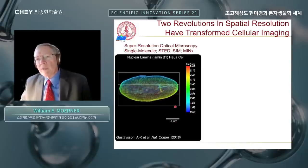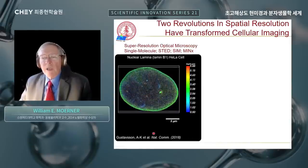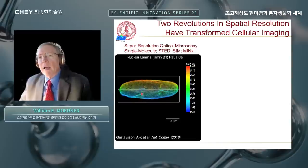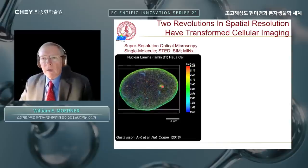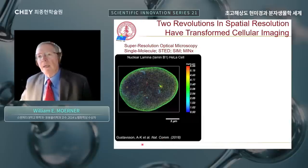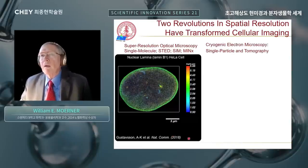But here I'm just illustrating this nuclear lamina with three-dimensional imaging using a light sheet microscope. You can see that it is a sac that is open in its interior, but it has channels through it. This is a 3D light sheet image from Anna Karen Gustafson, my former postdoc.